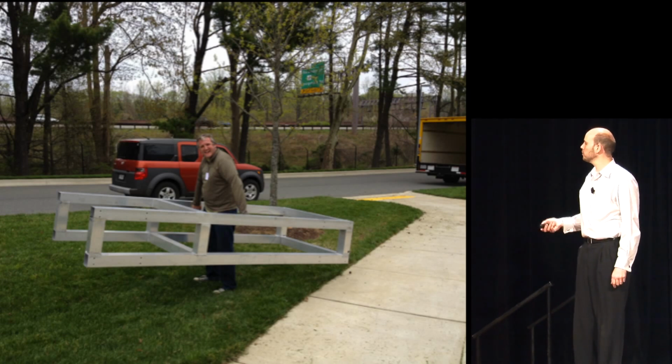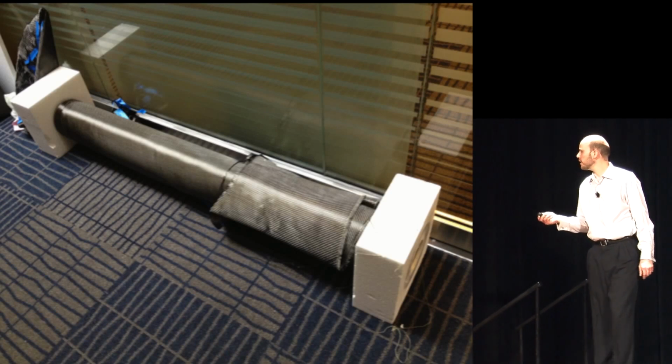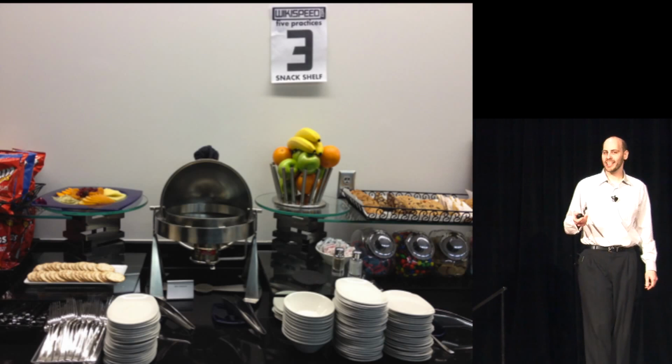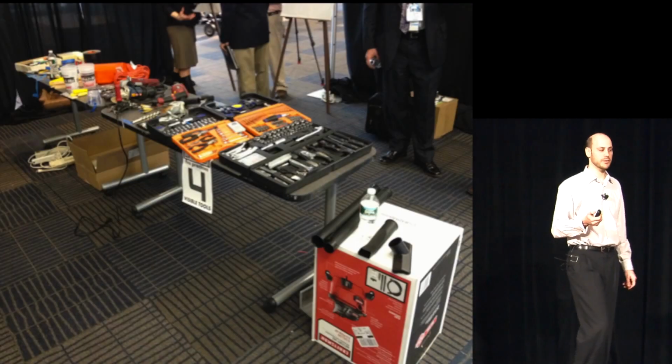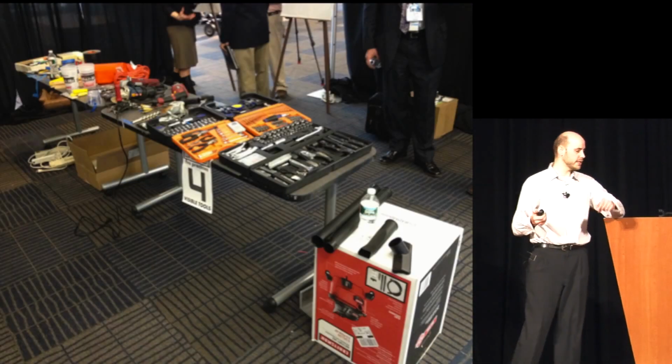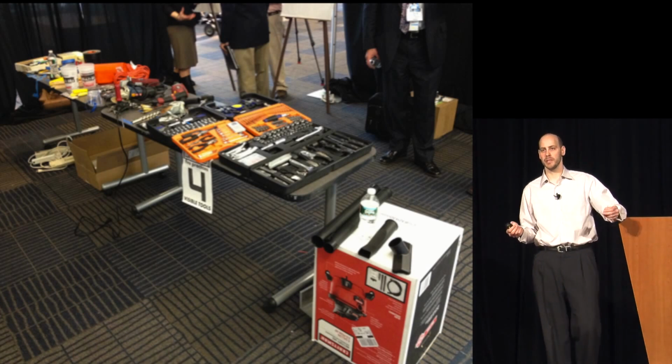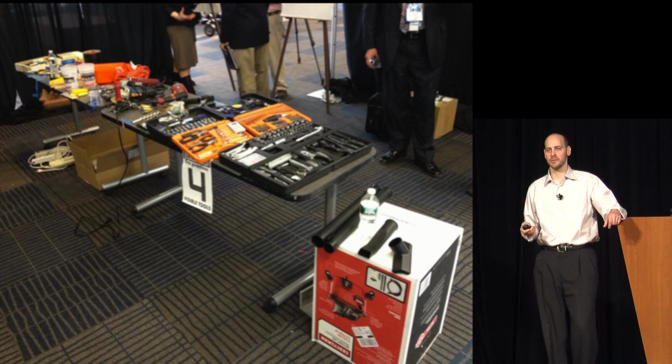So they started with an aluminum frame and a roll of carbon fiber and snacks and a set of tools and a bunch of other parts. We had suspension modules prefabricated, and we weren't allowed to bring an engine into the building, which I thought was hilarious, because these are people that build rocket boosters and they're not trusted with gasoline.